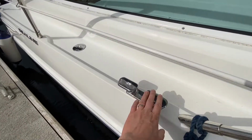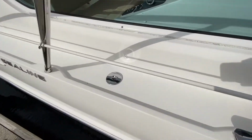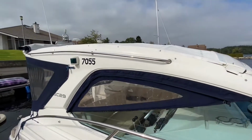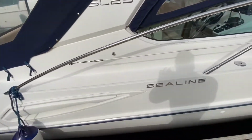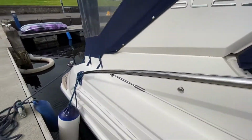Big chunky stainless steel cleat midships here. You get your water and fuel fill point on the deck. This is obviously the SC29 with the sliding fabric hardtop roof. I'm going to talk to you more about that in just a wee second as well. Sealine badge looks good. We've got the SC29 model identifier.